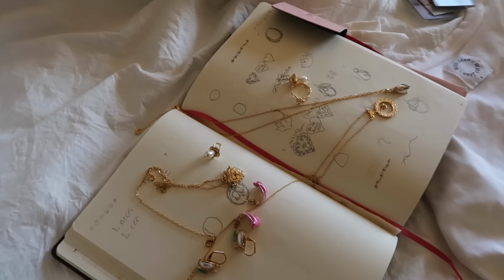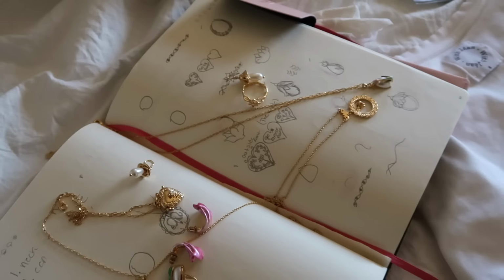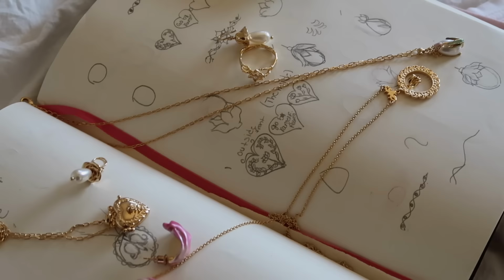I'm so bad at drawing, but I really did draw each piece that I have. Everything really is so special and it means seriously the world to me.